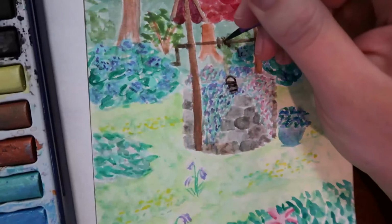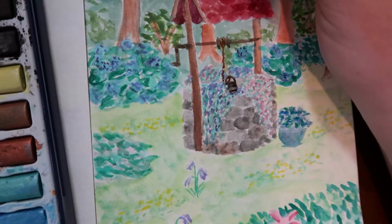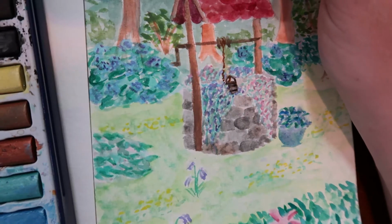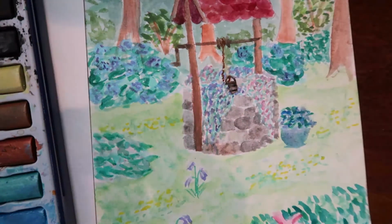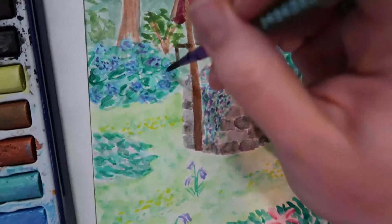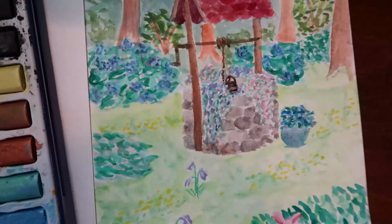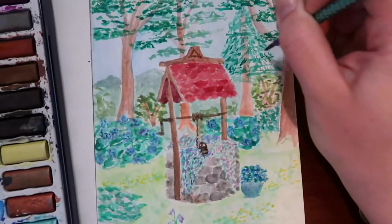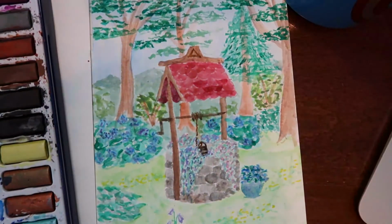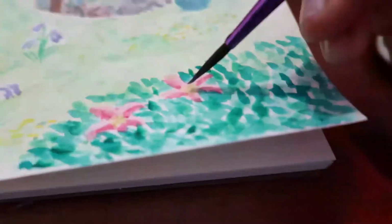So I used some of my sparkly blue because sometimes metallic watercolors are a lot more opaque than other watercolors, and I already had a fair amount of green down, so in order to have the blue show up I needed it to be fairly opaque. So I started with that for a base of the hydrangeas, and then added on little spots of purple and another shade of blue. And there you have it, my little peaceful meadow filled with flowers and with trees and a pretty blue sky.